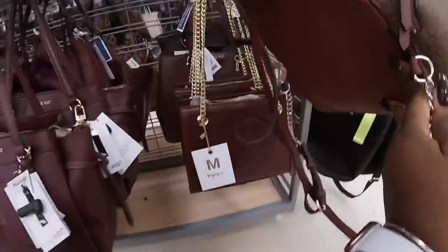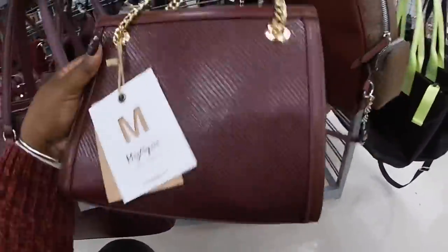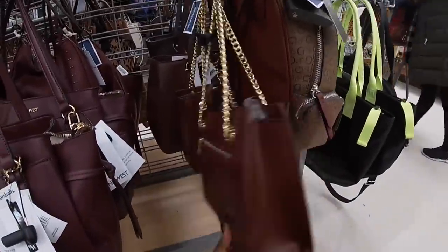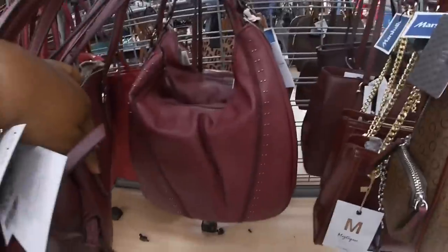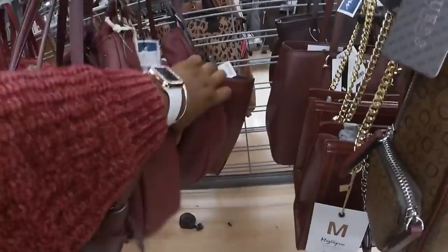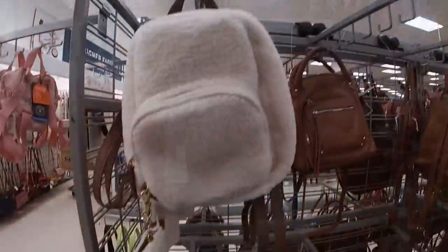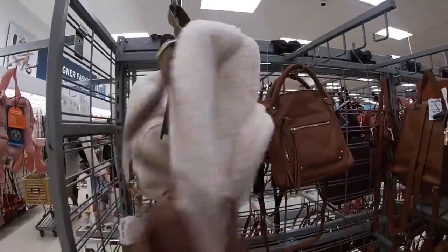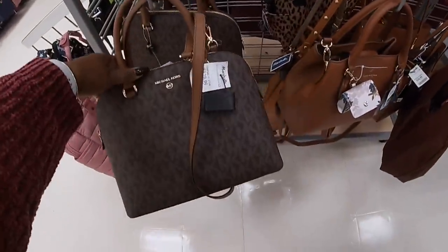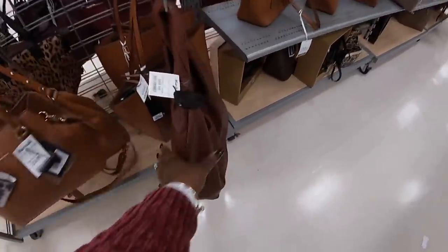What's this one, Mystique? All of us here, register, please. Oh, that one was a Jessica Simpson. I thought it looked like Jessica. 30. 35. These cute little fur bags. 25. 130, and a 425. This one is 90.